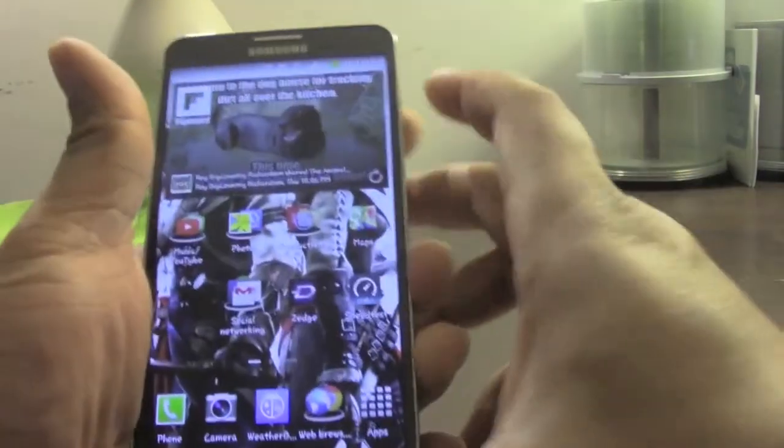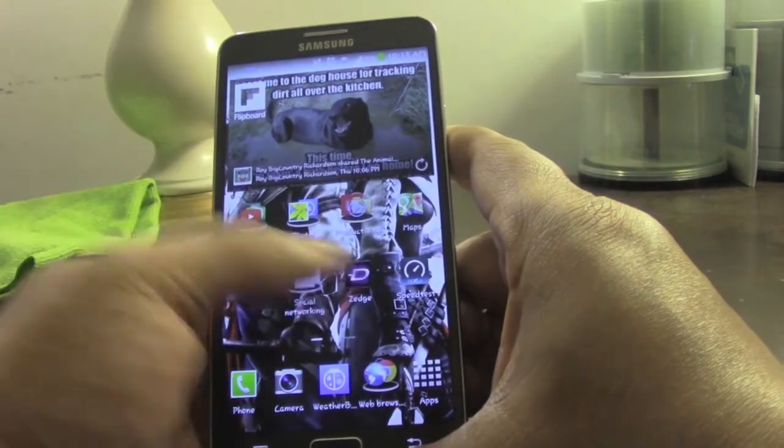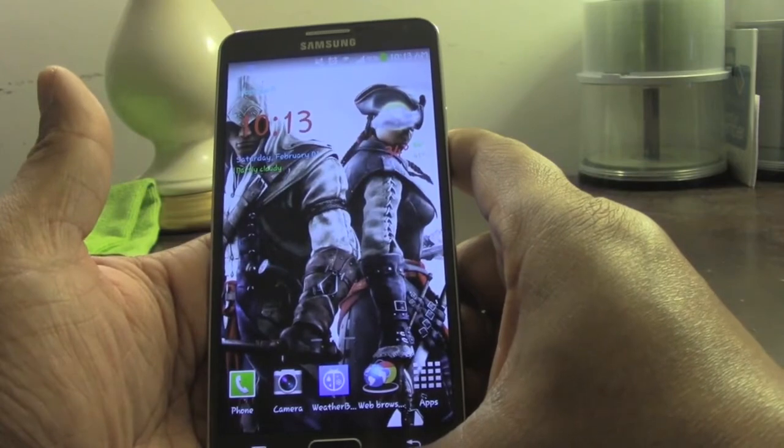So I mean, as you hear, it is a good speaker. It's just the fact that it's one, and the fact that if you happen to cover it up, the audio is pretty much muffled out on it.